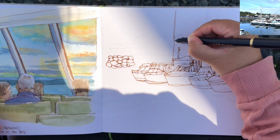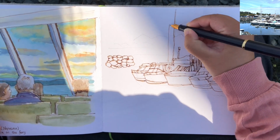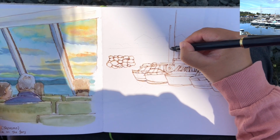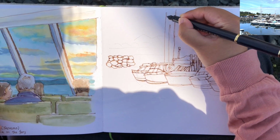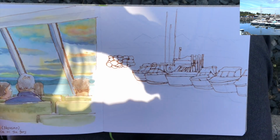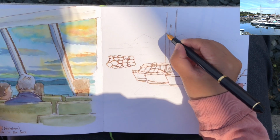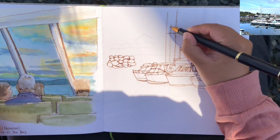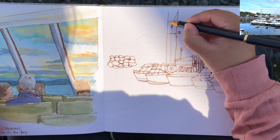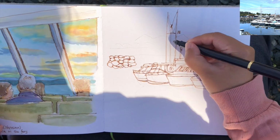Yeah, this one is very much a thin line, using the back of my fountain pen nib and gentle hand pressure to get these thin vertical lines done. Again, these lines of the mast are at different heights because these boats are laying on different horizontal levels in the water. And these short diagonal wires connecting the different parts of the boat together.